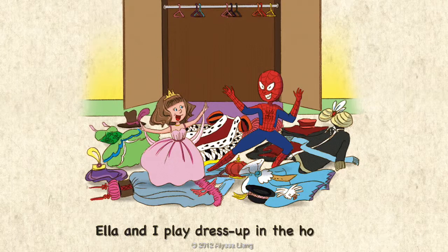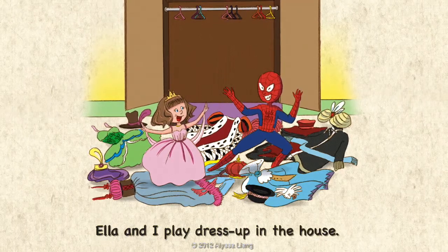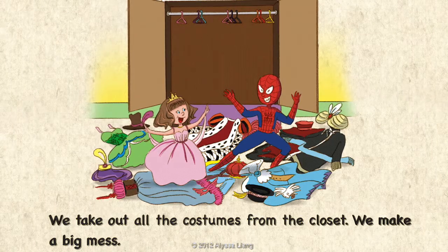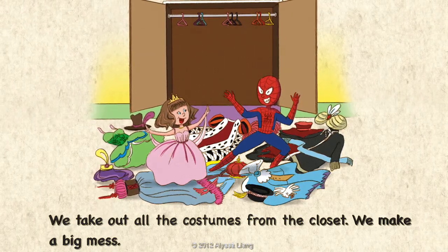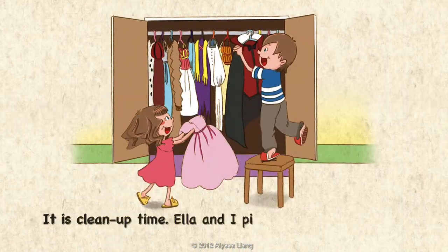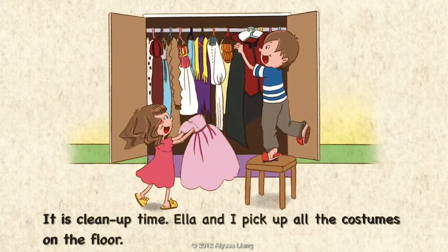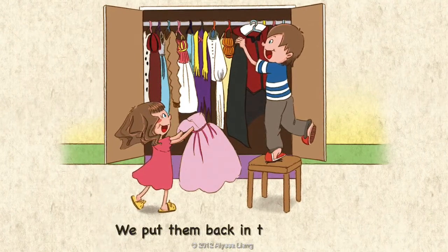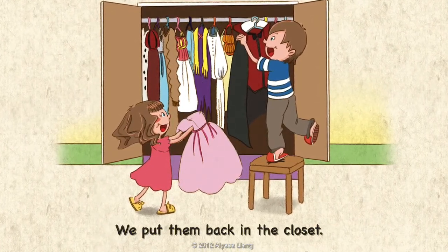Ella and I play dress-up in the house. We take out all the costumes from the closet. We make a big mess. It is clean-up time. Ella and I pick up all the costumes on the floor. We put them back in the closet.